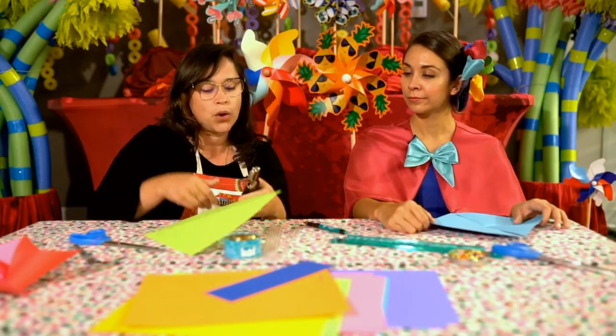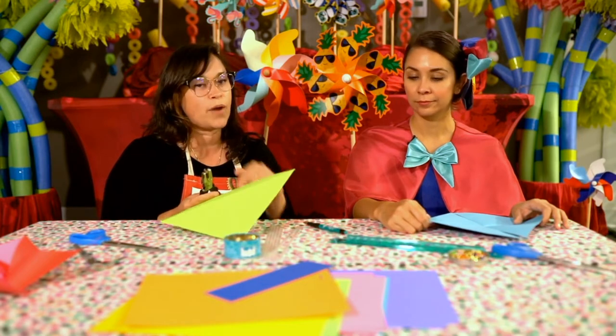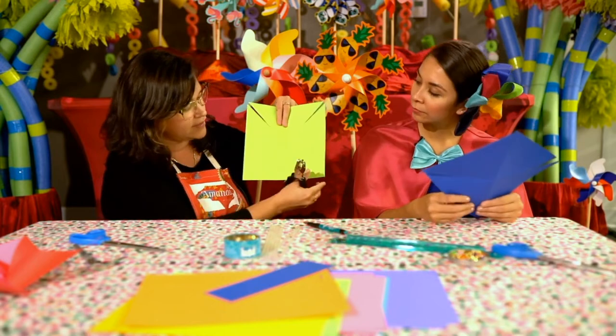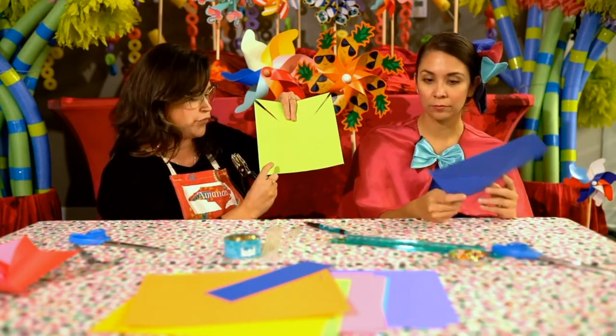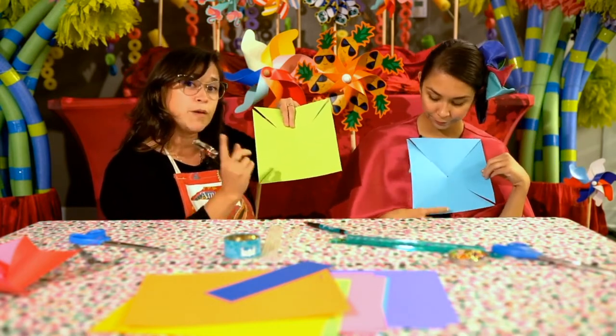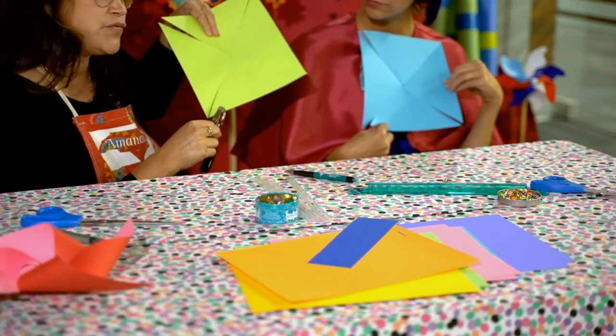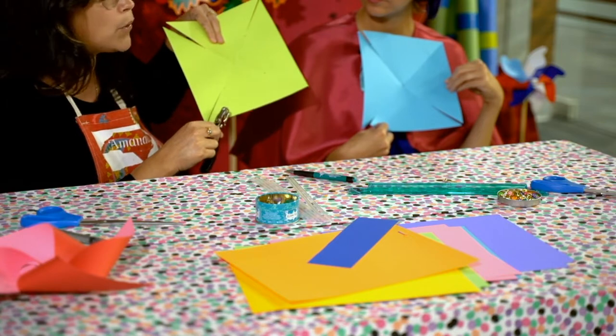What we're going to do is punch a hole in to the right of where we cut. So you see how each of these is open? We're going to punch a hole through the one on the right. When you punch your hole, you want to be careful, because if you punch it too far to the corner, it won't work.